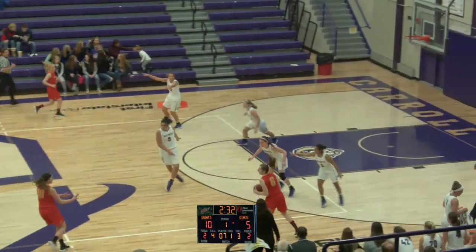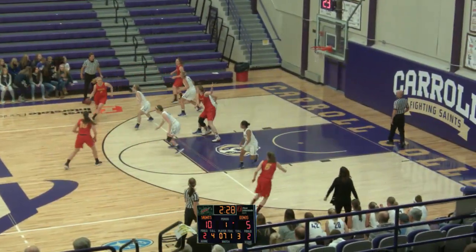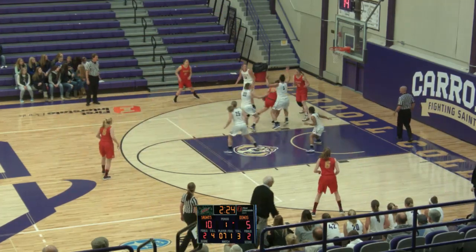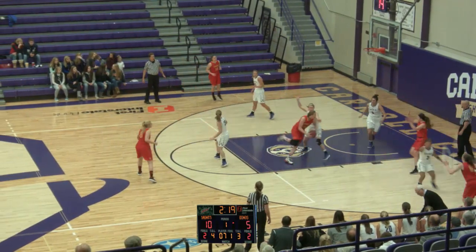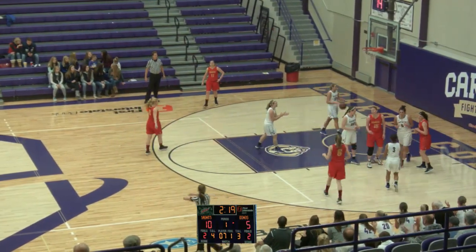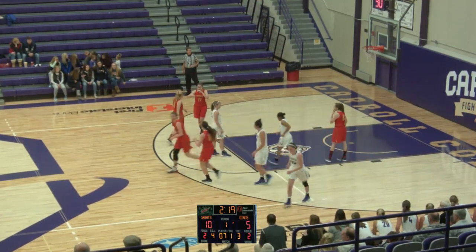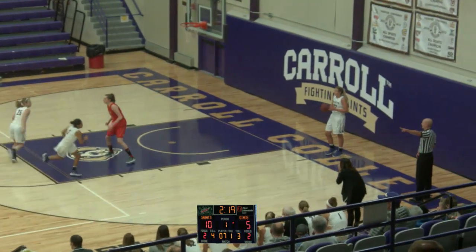Calgary comes down with the rebound. Tries to run the floor quickly. Saints are back in defense, no problem. Now we just got to have a good, solid defensive stand. No call on the fall. Could have been a charge, but no call. And now we got a travel on Calgary. It's a good call. It'll be Carroll College basketball coming out.